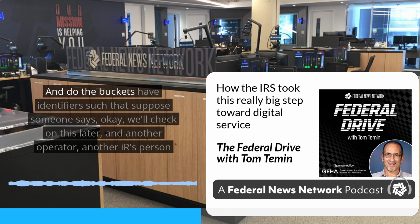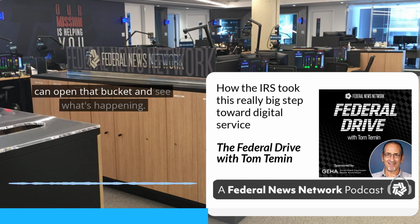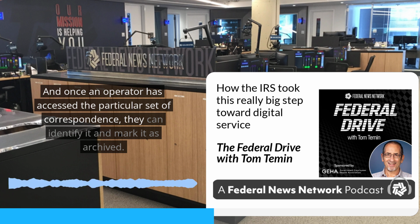And do the buckets have identifiers such that, suppose someone says, okay, we'll check on this later, another IRS person can open that bucket and see what's happening? Absolutely. And once an operator has accessed the particular set of correspondence, they can identify it and mark it as archived, right?